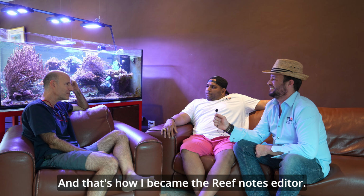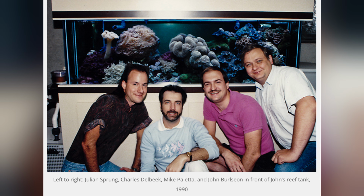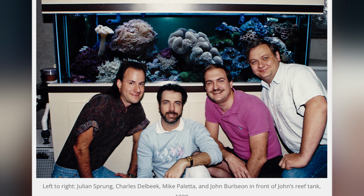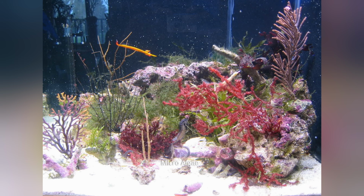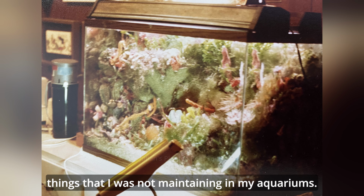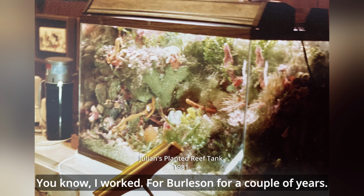And that's how I became the Reef Notes editor. Likewise, at the same time, when I first visited John Burleson and saw his 125-gallon tank, it was all done with live rock. It had a lot of interest. He had some Dictyota, some Sargassum, some Laurencia, things that I was not maintaining in my aquariums. I worked for Burleson for a couple of years.